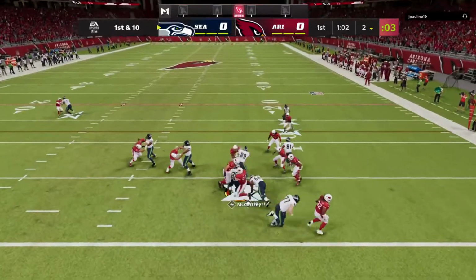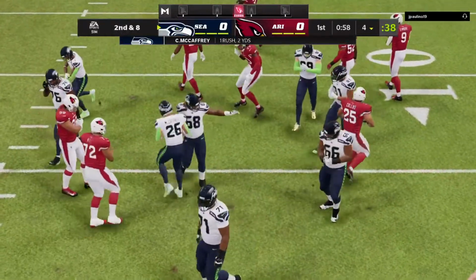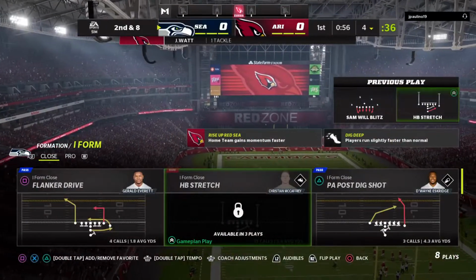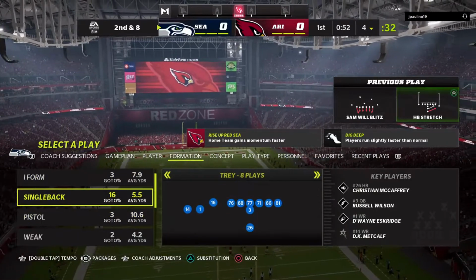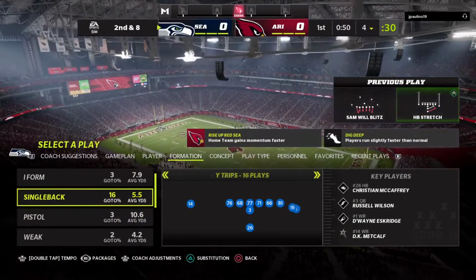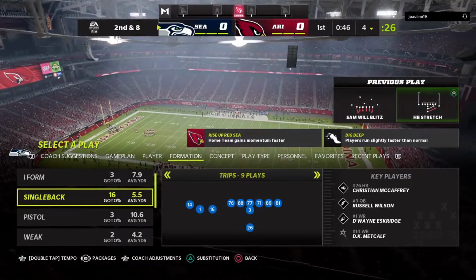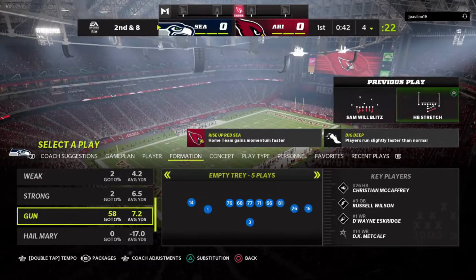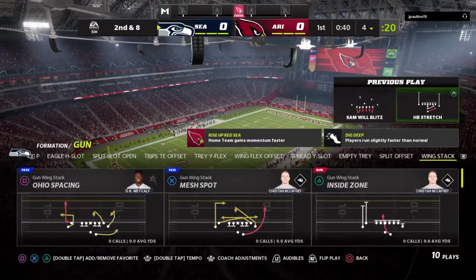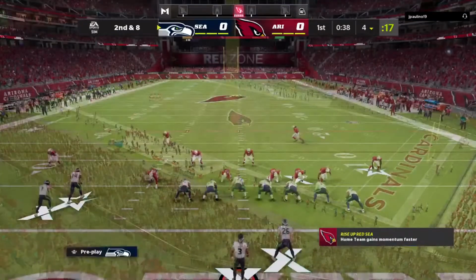First carry for Christian McCaffrey, and he sneaks his way forward only for a couple here. 2nd down. Now remember, these two teams met in Glendale earlier in the season with the Cards coming out on top. So a win here in Arizona would give them the season sweep. 2nd and 8.